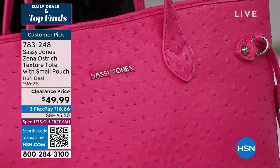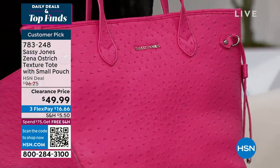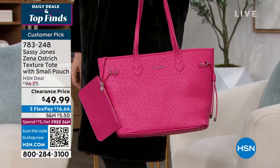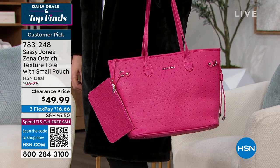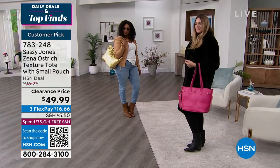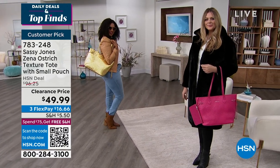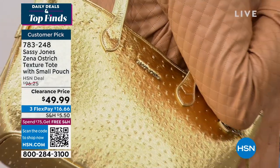We have phenomenal colors. If you were here at the beginning of the show, I said, do not carry a Sassy Jones bag if you do not want to get noticed, because they are all about personality plus. That raspberry pink is adorable. Yes, it comes with that extra little pouch with that same ostrich texture. We have in the gold. That one will go with everything.